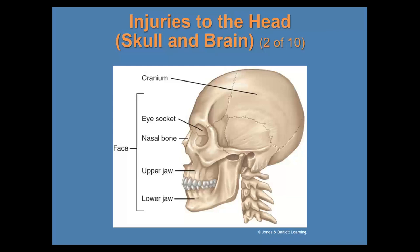It's a really small area, and it doesn't have a whole lot protecting it. There's not a lot of tissue around this area. So it doesn't take much to hit your face or your skull on something and have some type of adverse injury.